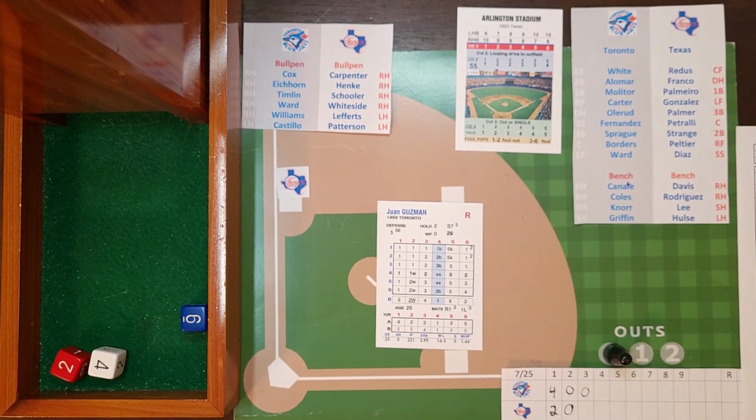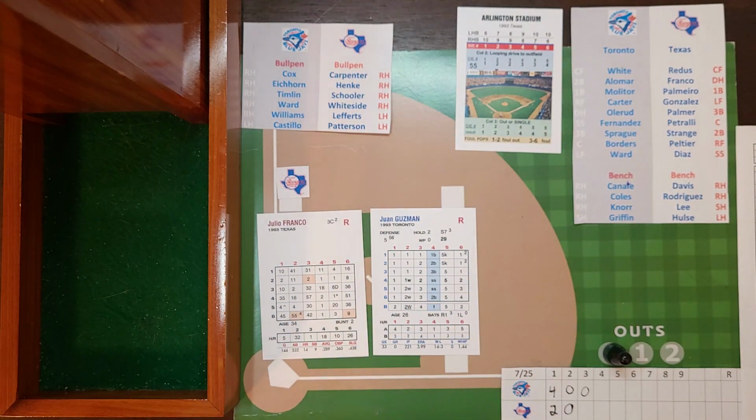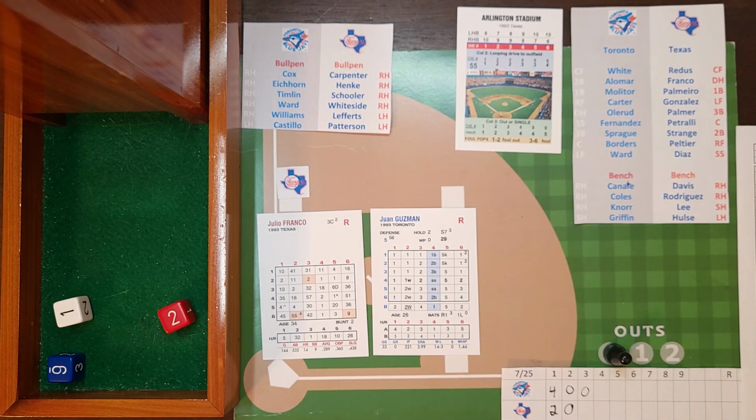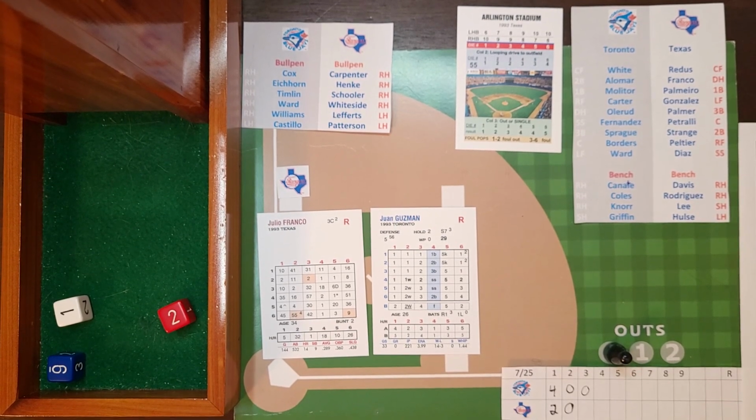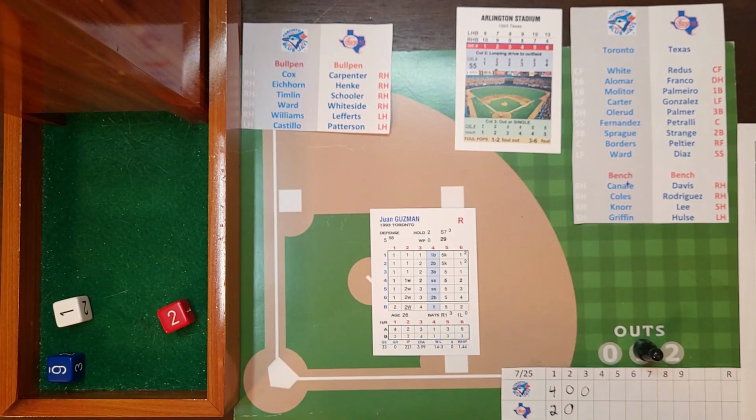And now the infield is back for Toronto. They want to get the out and limit the damage to 1 run. Here's Franco. 2-1 is a 41. 2-6 is a 2, total of 43. With the infield in, it would be a get through for a single. But since the infield was back, it'll just be a ground out, and that's going to go short to first. So Fernandez makes the play, checks the runner, but Reedus got too big of a jump. He scores, and it's now a 4-3 ball game. So Texas right back in the game at 4-3.